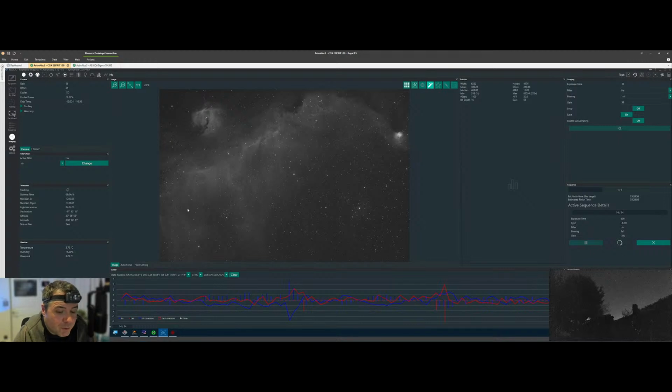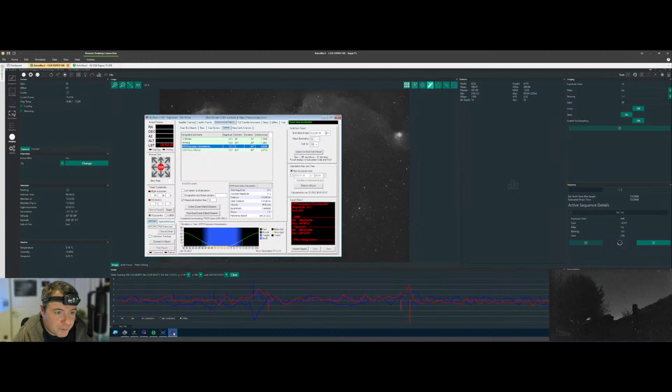I literally thought I wasn't going to be imaging tonight, mainly because of the wind, and also because, well, if the village lost its power, I was worried that we would potentially lose ours as well.